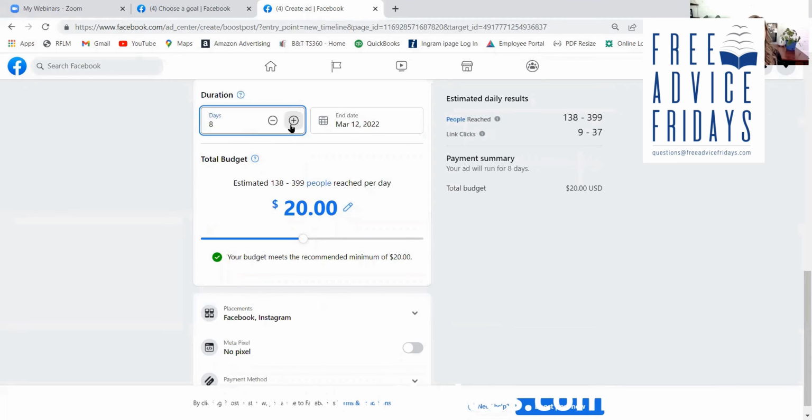And again, let's say I want to do 14 days, and I have the option of a total budget. So if I do a budget of $20, it's going to do just over $1.50 a day. I probably did that wrong. I did that wrong in my head, but over $1 a day. Or I can make it go more. And it says this is approximately how many people I'll reach, 84 to 241 people, and I'll get 5 to 25 link clicks a day. If I do $60, it ups my possibilities because it's going to show it to more people. We know the more people you show it to, the more people you have a chance to get a response from.